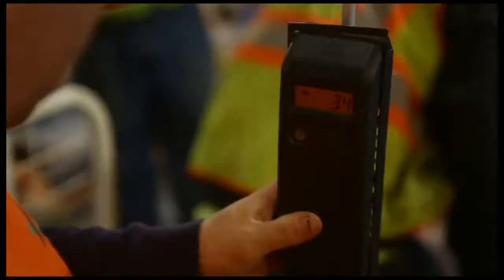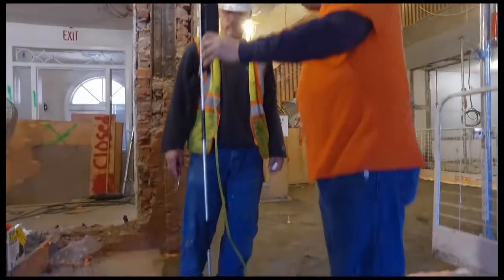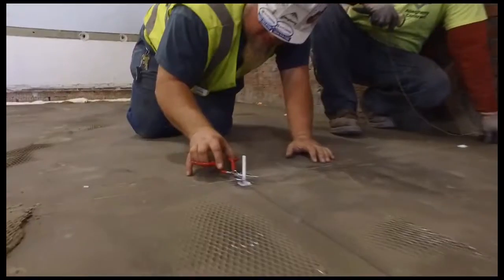After we capped the floor and we met the tolerance, we surveyed it, pinned it, and then capped it. The trades were on the floor the next day, going about their business and continuing on with the schedule. Supercap was poured in 2 lifts, and then right afterwards, the trades were on it the next day working. So it really helped with our schedule. Comparatively, some other products we looked at had a 3 or 4 day turnaround time.